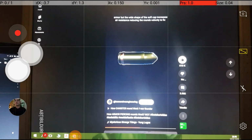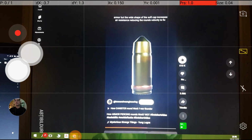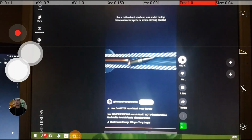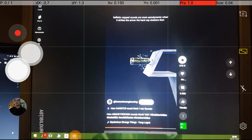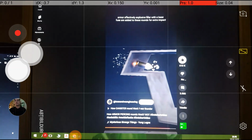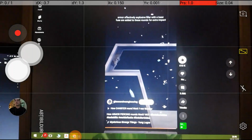But the wide shape of the soft cap increases air resistance, reducing the round's velocity. To fix this, a hollow hard steel cap was added on top. These enhanced APCBC or armor-piercing capped ballistic capped rounds are more aerodynamic. When it strikes the armor, the hard cap shatters. Then the soft cap deforms, reducing the impact shock, enabling the penetrator to punch through the armor effectively. Explosive filler with a base fuse are added to these rounds for extra impact.